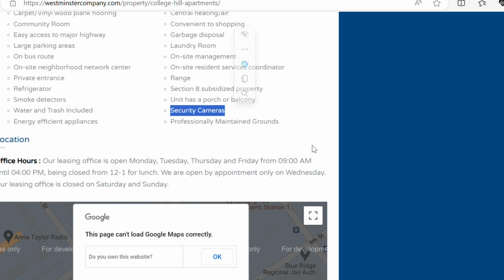All properties do have security cameras, and most likely they will have a police presence. If you have kiddos, if your safety is a priority, I don't think you will mind having security cameras on the premises or a local police presence to deter crime. You would rather have that than come home and have a bullet through your window. So look at police presence as your security.